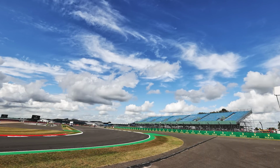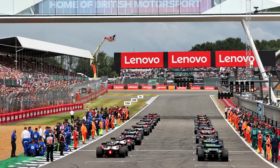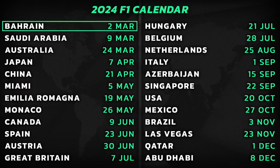To start, the 2024 F1 calendar has been announced and there's some very interesting dates to pick out. The season is scheduled to be made up of 24 rounds and is set to start in Bahrain with the race being held on Saturday, March the 2nd. And the Saudi Arabian Grand Prix will take place a week later with the race again being on a Saturday on the 9th of March.